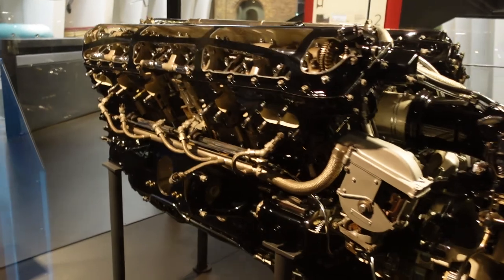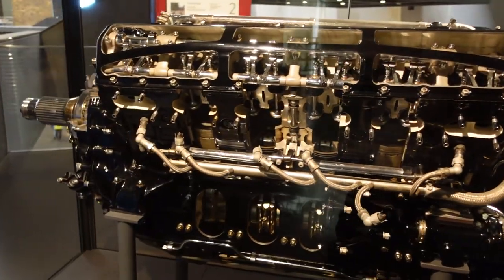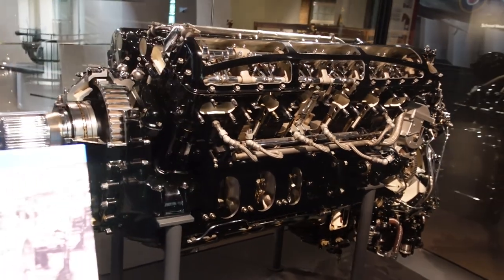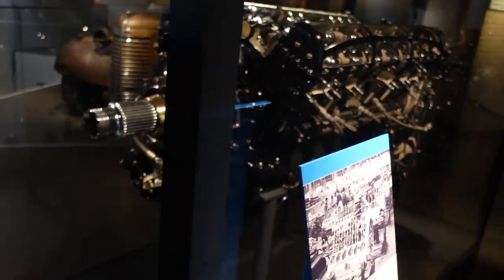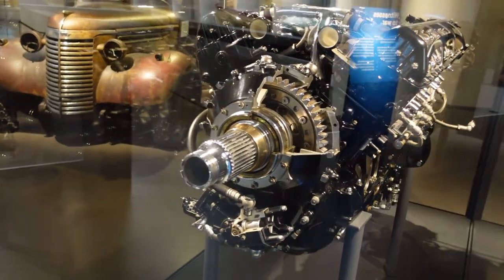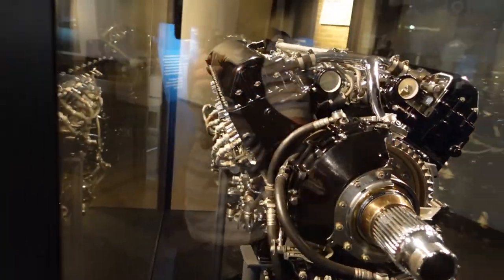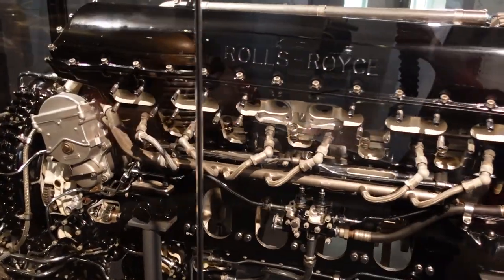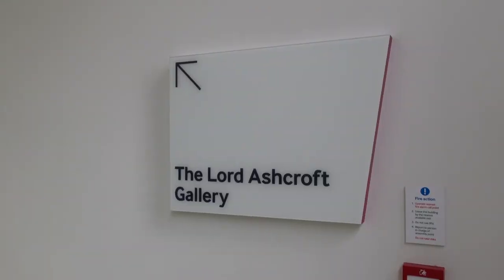Look at this. This is a Rolls-Royce Merlin engine. It was used in a lot of successful British aircraft, including Hurricanes, Mosquitoes, Lancasters. It was the engine of choice during the Second World War.